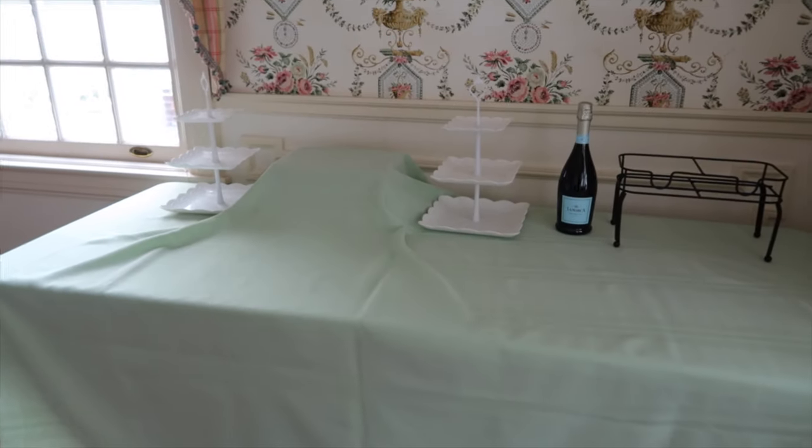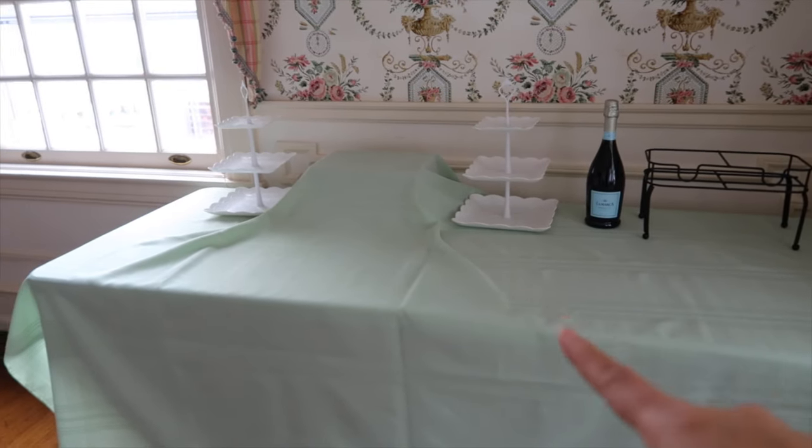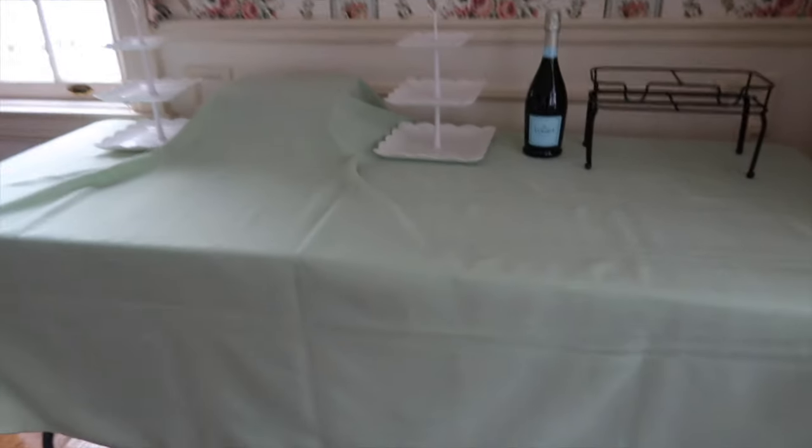Actually, you know what? I'm gonna show you really quick. I started setting up the other day and we're gonna end this vlog by showing you guys the little food table that I set up already. Let's go take a look. All right, you guys, so here is the food table. This is that tablecloth that I thrifted in the other video. This mint green color, it's so pretty.